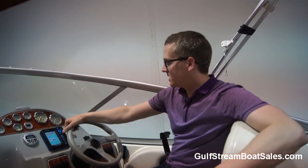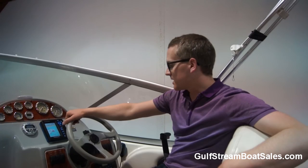The boat's fitted with the Mercruiser 5-litre MPI, 260 horsepower fuel injected engine, as I've mentioned before. And it has run for a total of 340 hours. We've plugged it into the laptop. I'll show you the footage now that we took of the laptop, so you can see the hours that it's run and that type of thing.